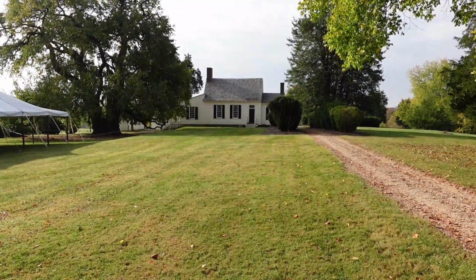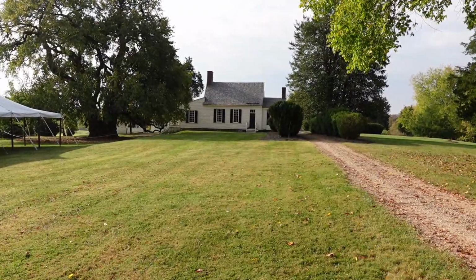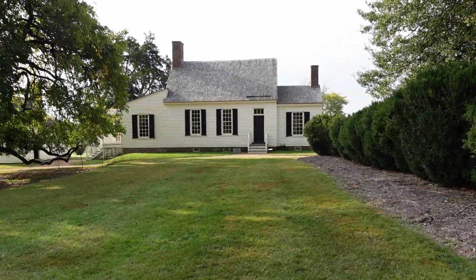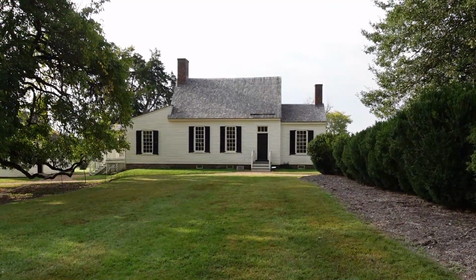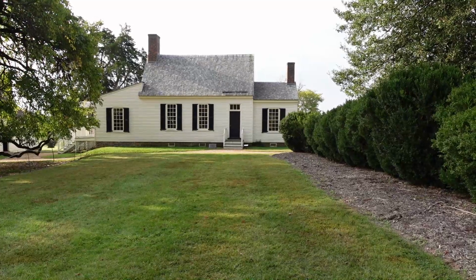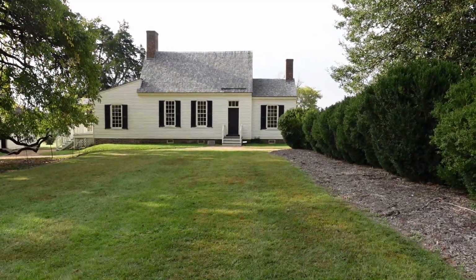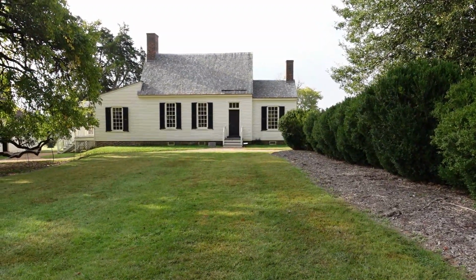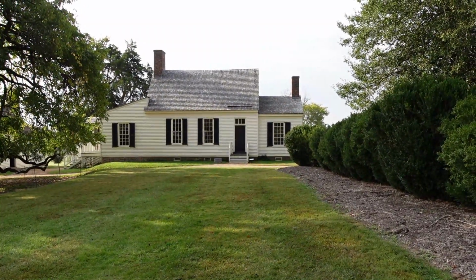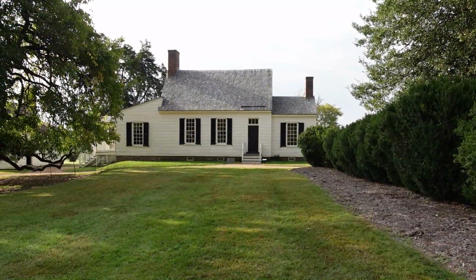This is Red Hill, Patrick Henry's house. It's a story and a half, and it was built in the 1770s. It was destroyed by fire in 1919. The original home was believed to have 2 rooms on the first floor, consisting of a master chamber and a parlor with a loft and stairs for additional sleeping.